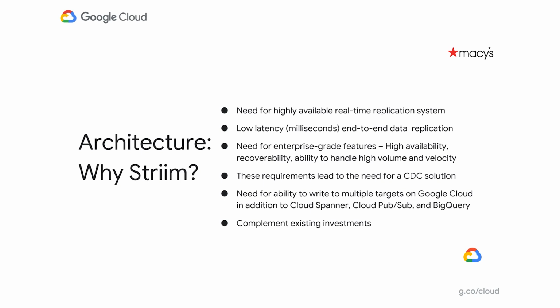The next one is the need for the ability to write to multiple targets. This is important too, because if you're publishing your data to Spanner, the same data may need to be consumed by Pub/Sub and also BigQuery. You don't need to depend on the data being committed to Spanner, then writing it to Pub/Sub, and from there going to BigQuery. Now one Striim app can run to multiple targets. Sometimes these targets are used for different use cases, but we can achieve it with one app from Striim.